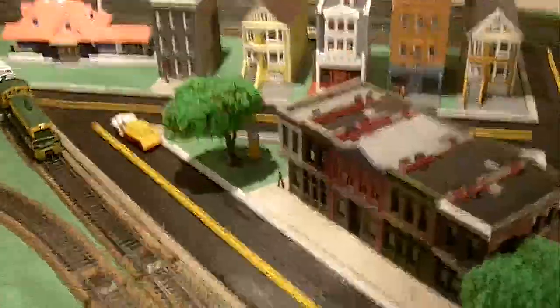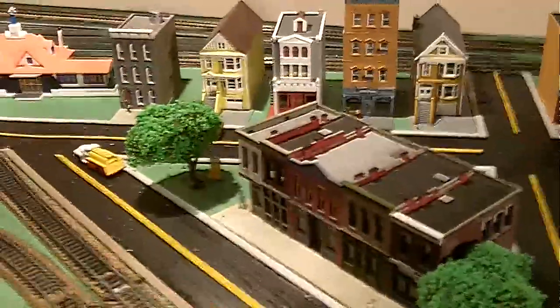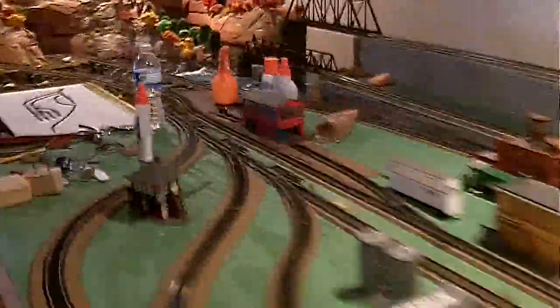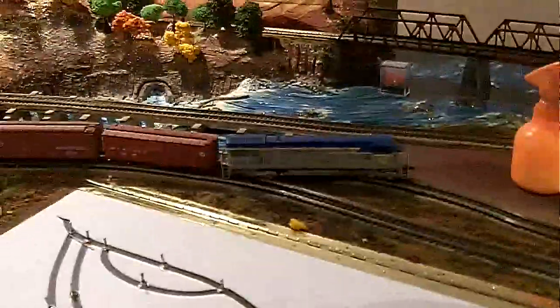Here's the city scene as it stands right now, but Paul wants to change it. So, and I lost the train. Let's go see what happened to my train. Here it comes. Oh, just saw a derail. Hold on. Okay, got that taken care of. Here comes Dad.